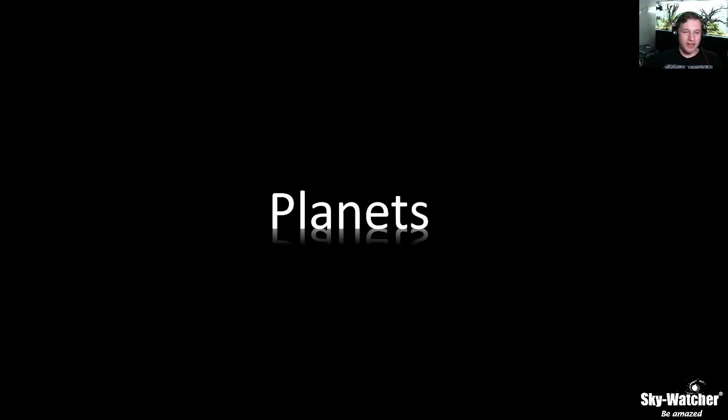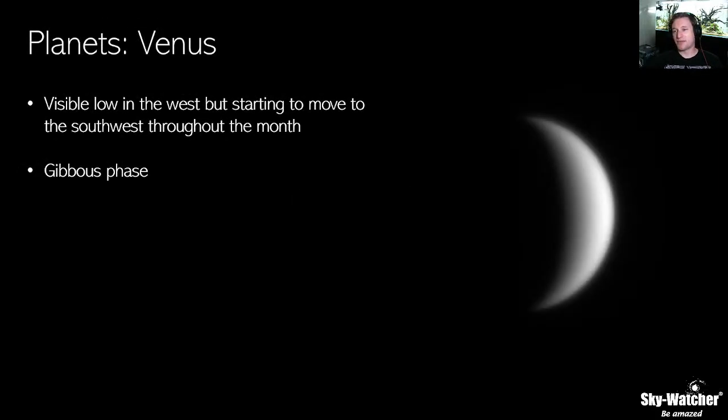Planets. There are still some planets visible. We finally got rid of Mars. It took long enough. But Venus, I'm sure if you've been out over the last few weeks, right after sunset, you've seen the big, bright planet Venus shining brightly just after sunset in the west. Sorry, I got my directions mixed up. It is going to slowly move more to the southwest and get closer as it gets brighter.